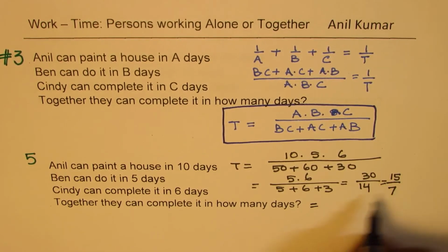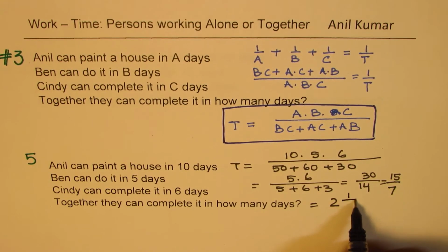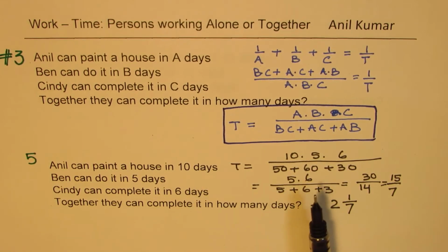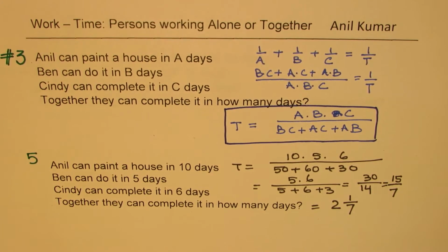And now 7 times 2 is 14 and we get 1. So remainder is 1. So we get 1 over 7. So 2 1/7 of a day is the total number of days taken if they all work together, correct? Does that make sense to you? That is how you can solve the question. If we have 3 people working for the same time, we know how much individually they take to complete the job. So all together, they will do it like this.